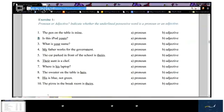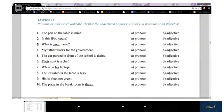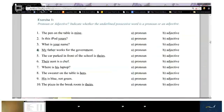Let's go to number 3, and this is for Jose Guillermo. Number 3, please. What is your name? Adjective. Okay, an adjective. And why would that be an adjective here? I think there is a noun. Yeah, it's right before name. Okay, right before name. That's why that would be an adjective instead of a pronoun.